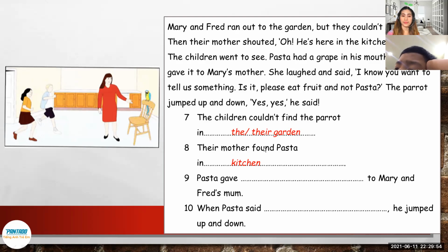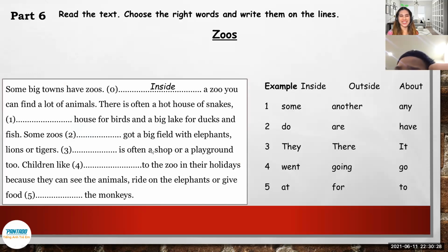Number 9, Pasta gave it to Mary and her mom. Mm-hmm. What did Pasta give to Mary? Grape. Yes, grape. Okay, number 10. Number 10, when Pasta said yes, he jumped up and down. Okay, very good. It means you understand the story.